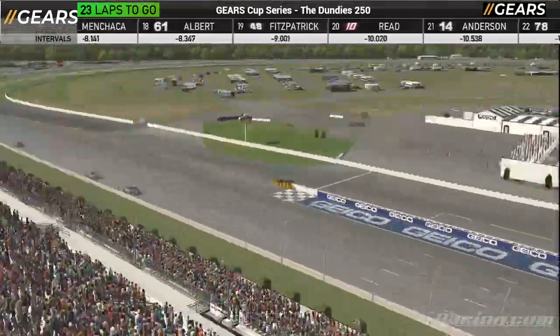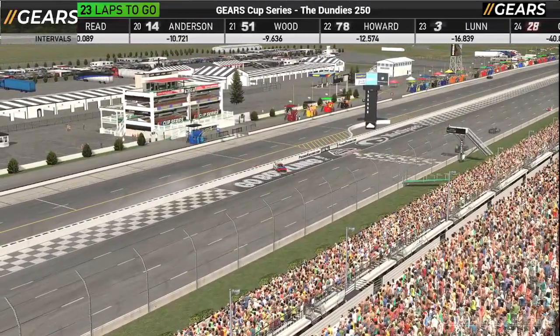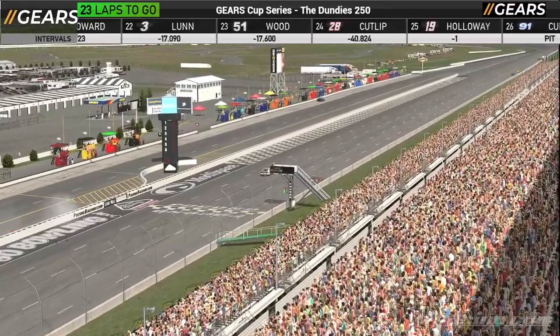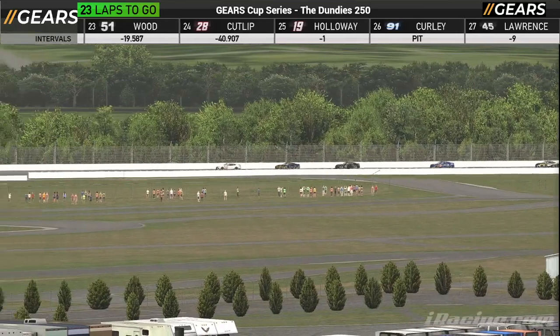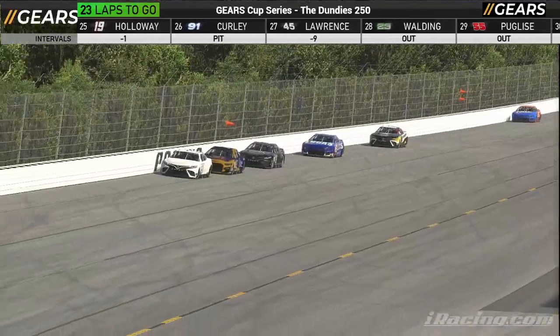We have trouble, and that trouble is Nick Wood of the 51. He's around. Let's see if they call a caution. I don't believe so. I think he was going to pit, but ended up spinning out. He's going to get it straight and going to keep it green. And I think if you're Cutlip, you were really hoping you could see a caution off of that right there, but he's not going to get it.